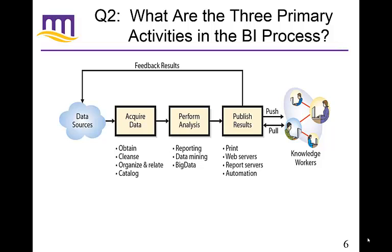And here's the key though. You don't want to have too much push publishing, because if people get too many things showing up in front of them, it's called information overload, and they basically just shut everything out, right? So doing too much push publishing can actually be counterproductive. What you want to do is have push publishing on just the very key important things that are being done. Pull publishing, though, is where most of the stuff is going to be done.